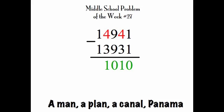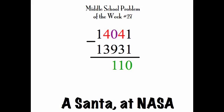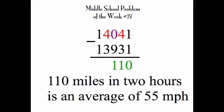The difference is just over 1,000 miles, still unreasonable to drive that far in 2 hours. But if we leave those 2 4s alone and change the center digit to a 0, now we have 2 palindromes that are just 110 apart, and she could drive 110 miles in 2 hours with an average speed of 55 miles per hour. And we need to check if there's any other reasonable answers.